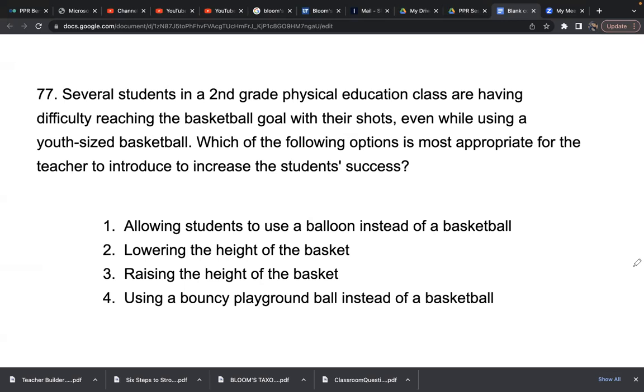So, what keywords and phrases? What's the goal in the scenario, and what keywords and phrases should we be paying attention to? Increase the success. Yeah, that's the goal, right? To increase whose success? Second grade students. We want to increase the success of second grade students having difficulty reaching the goal with their shots. Most appropriate also.